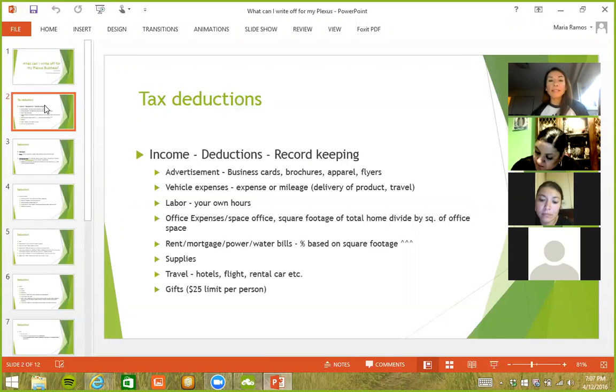So what are tax deductions? First one is advertisement. So if you have purchased business cards, brochures, apparel, like shirts, flyers, this is all stuff that advertises your business. So this is all a tax write-off. So if I'm buying this shirt, I'm keeping a receipt, and when it's time to do my taxes next year, I will be able to write it off. Pretty cool, right? Because we can't write off our other shirts or other stuff that we wear, but for Plexus, you can.